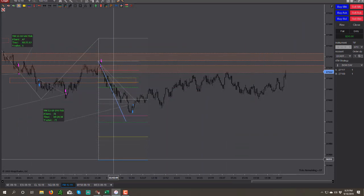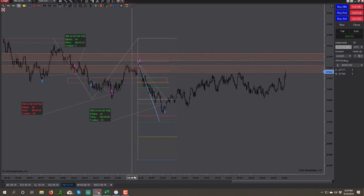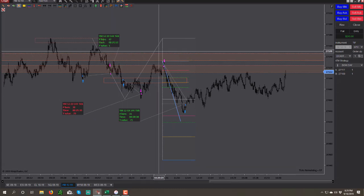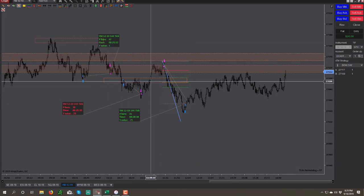Okay, the mustard seed account is somebody on the thread very cleverly pointed out. Good analogy there.